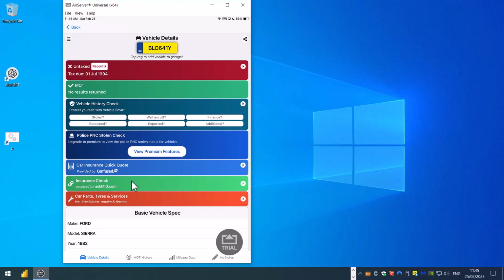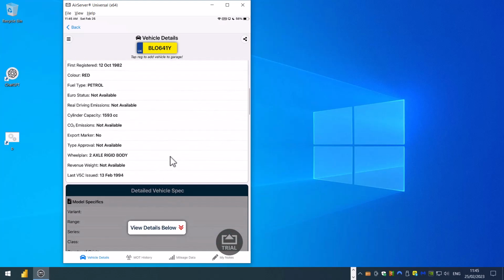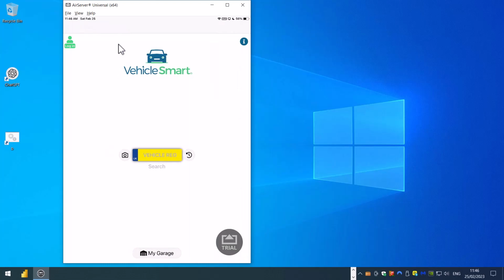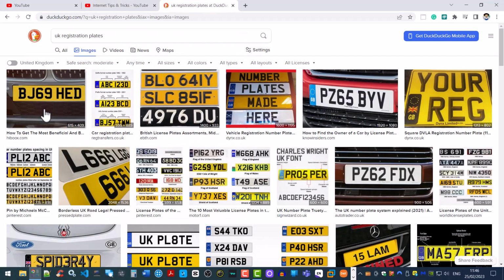You can go ahead and purchase the app. It's a great app, so I imagine these additional features would be well worth it. But even with the free version, you can see here, it's quite useful information. Information about the V5, the size of the engine, it's 1.5 cc's, carbon emissions, the color of the vehicle, it's red, the year it was first registered. This is amazing. Let's try another registration number, see if we can actually find one that has some MOT information, which would be quite interesting to view.